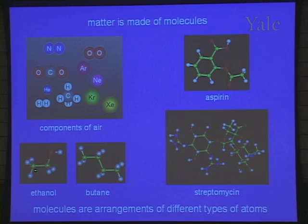The white ones are the hydrogen atoms, there's an oxygen, and there's a hydrogen. So that's the structure of that molecule as we stick those atoms together. And bigger molecules have many, many, many more atoms. So molecules are arrangements of different types of atoms.